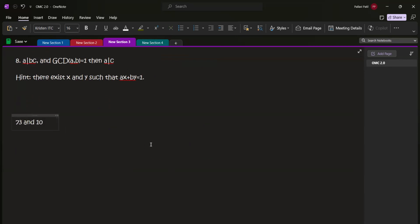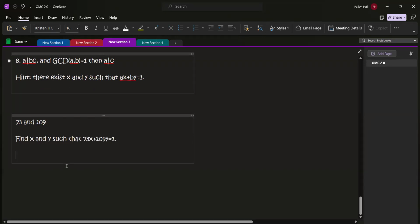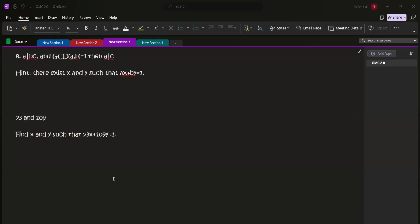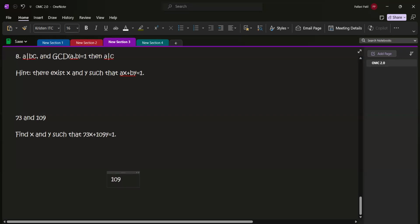Okay, since there's like 5 minutes remaining, I'll just say it out. So do you know how there's a way using the Euclidean algorithm to find the GCD? How do we do that? We start with 109 and 73. We divide 109 by 73, just do the calculations. 109 is 73 times 1 plus 36. Okay, this is not so bad.